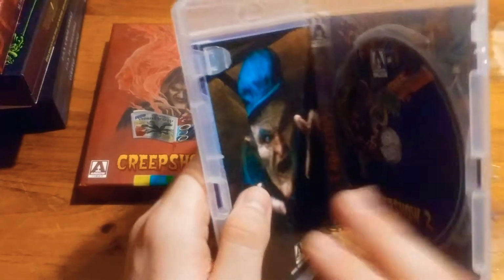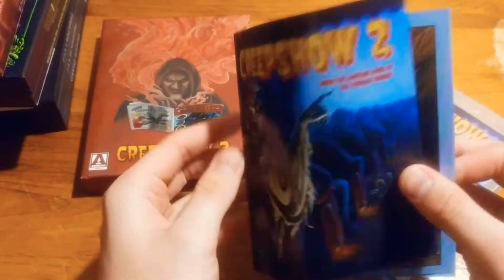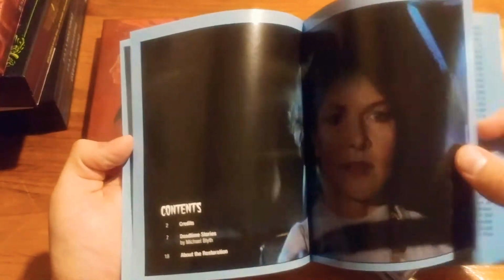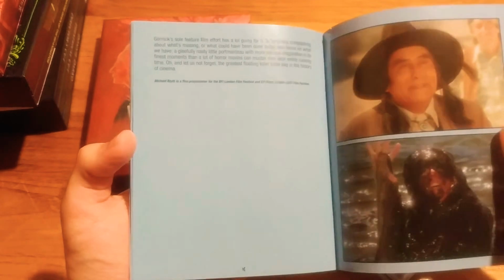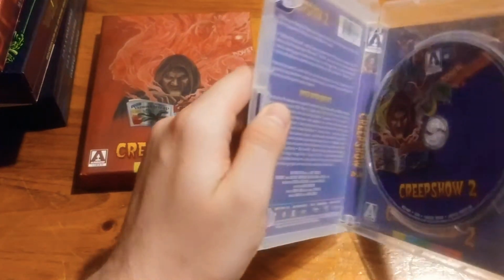Separate, yeah, it's kind of purple and red. I think this was a blue edition, but blue might have been only for UK exclusive. Got red, purple, and UK variants. Now add this one.